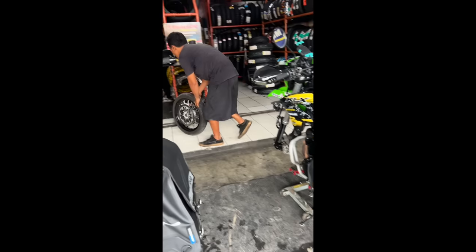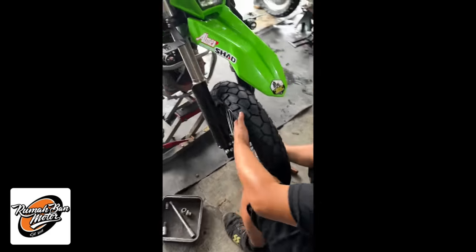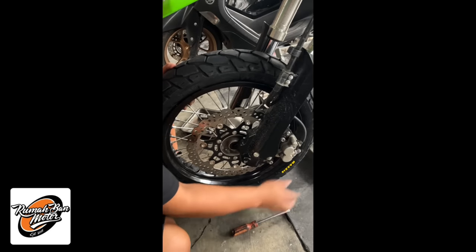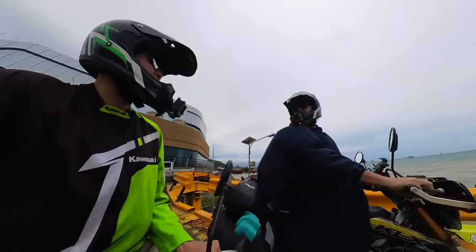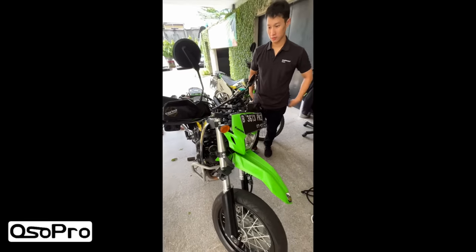Guys, you cannot forget about our bikes' shoes, right? Zapato, or zapato in Spanish. We stopped by Ruma Ban Motor in South Jakarta and put on brand new dual sport tires. So our bikes are ready to ride on and off road, cross rivers, go to the mountains, anywhere, guys. Documenting the journey is also a must, and we are fortunate to install some incredibly durable camera and phone mounts from our friends over at Oso Pro.